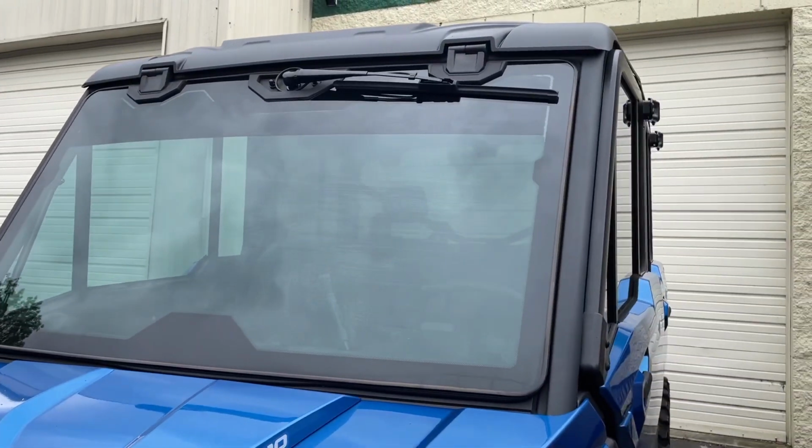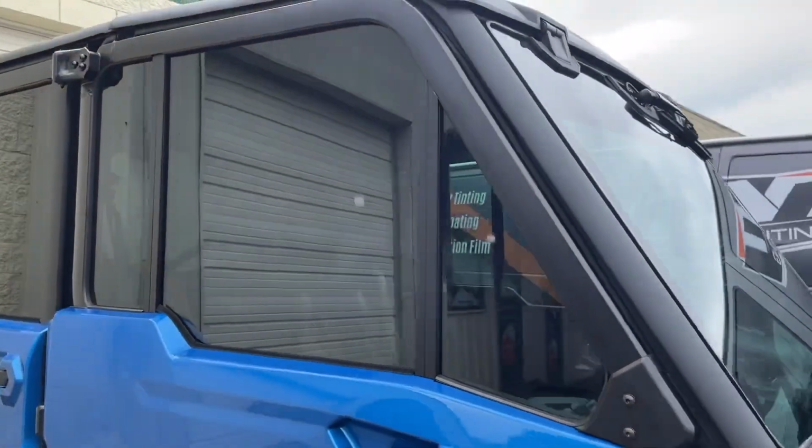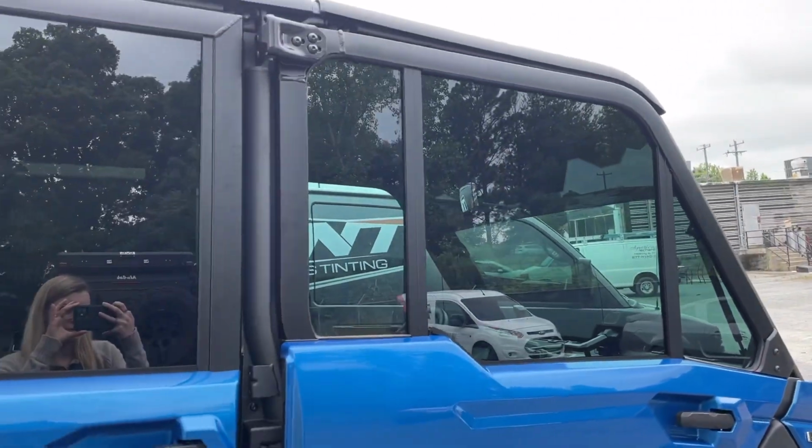And all that haziness you see in there is just the solution that has to dry out between the film and the glass. So once that's all dried out, it'll look crystal clear, especially with our Autobahn films. They dry clear and it enhances the clarity and it looks really, really good.